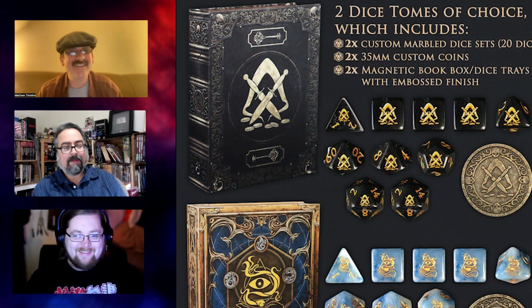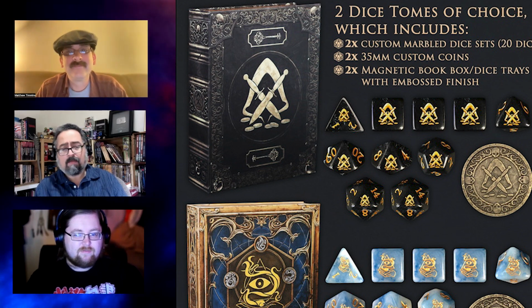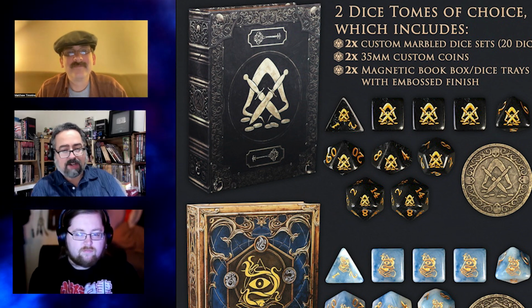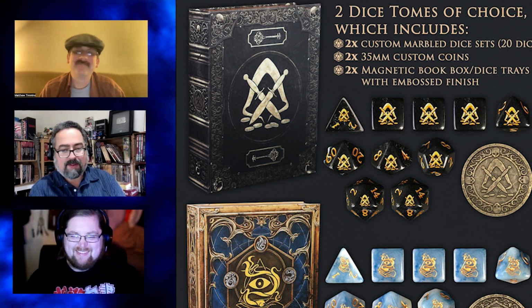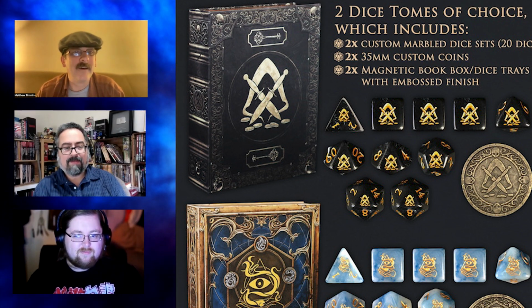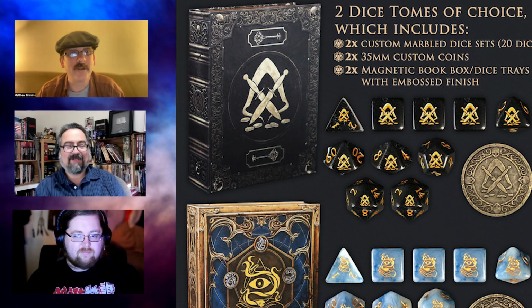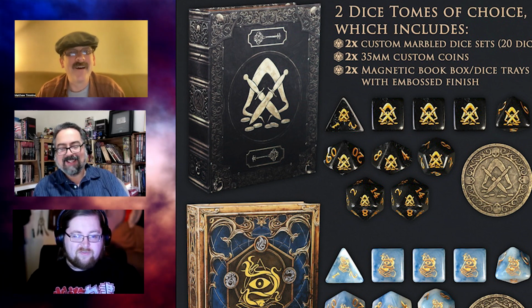Legible is very important. I'm glad you brought that up. It's always an important factor. Yeah, I think I have some old steampunk dice that I can't read the numbers on at all. I don't use them ever. Yeah, I used to collect just anything that was shiny, but now I have to be able to use them as actual dice. That's right.